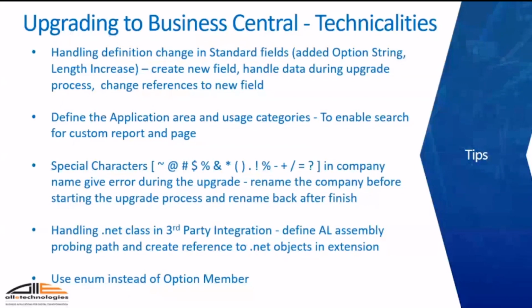And that way would be, for any changes in the standard fields, you have to create a new field in the table and handle those fields during the data upgrade process. And the data would remain in those new fields in the table. Those are basically the extension tables, and you have to change the references to the new field. Maybe the technical people on the webinar today already know that, but this is what you have to do. So be prepared for it. But this also means, for customers who have customizations today on the standard tables and fields, where the data types have been changed or the length has been increased, it is going to create problems, and the data would have to be moved to new fields. It would be a challenging thing to handle.